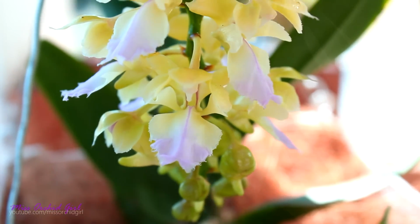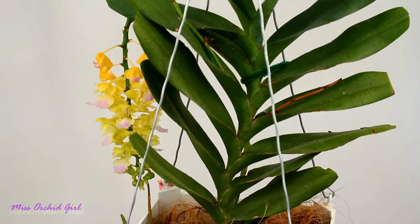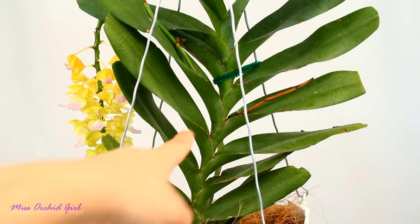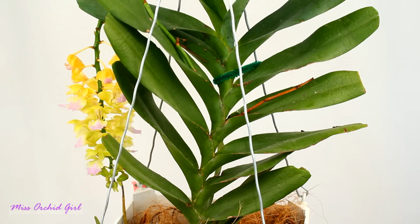So keep in mind the flower display can be a lot better than this one, and not only that, the orchid can actually produce 2 flower spikes. And this orchid did have 2 flower spikes. One of them was broken. I'm not sure if in transport or before it was shipped to me, but yeah, it had 2 flower spikes. One of them didn't make it.